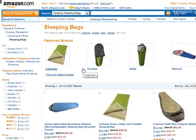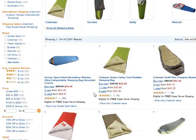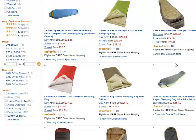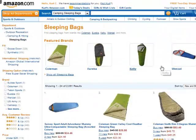Let's look at sleeping bags again. And actually some of these sleeping bags are pretty cheap. $25. Here's a $50 one. When I was thinking sleeping bags in my head, I was thinking of sleeping bags like this one, a 0 degree mummy bag. So a sleeping bag where you're going to go somewhere and it's really, really cold. So I think that's a great category as well.